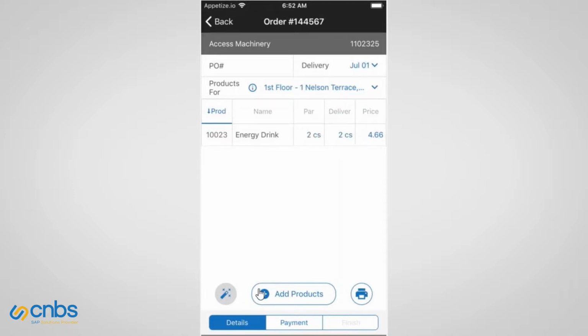If we wanted to, we can go ahead and add products. We can print out an order. We can handle payment. Magic Wand is nice because it helps to direct the user in case they want to search for additional items, or it will suggest items to them. So there's a lot of intelligence that's built into this as well. But let's go ahead and finish up the order, and we'll do the order process.